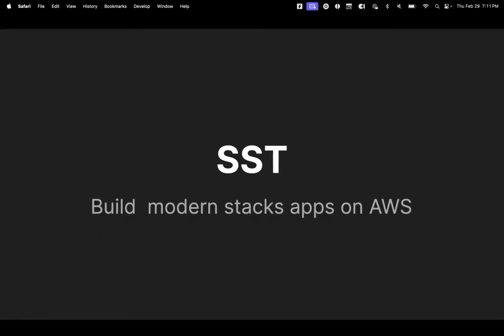Has anybody heard of SST? All right, a couple of you. SST is what I would say is a step above Pulumi, and actually their new product wraps Pulumi in a lot of ways. But what they're really trying to do is give you the best practices for deploying to AWS. So all those things that I just did, they're not going to let you do it poorly. They're going to try and match what the best practices are to actually deploy a serverless application. And SST, I believe, stands for serverless stack.